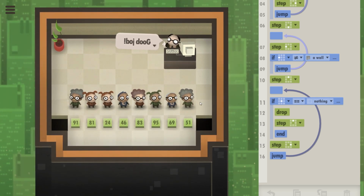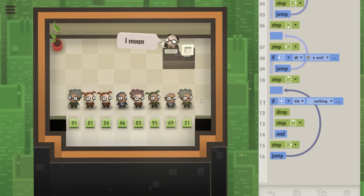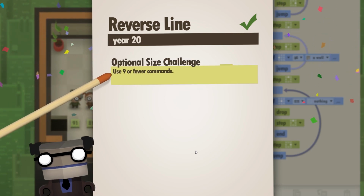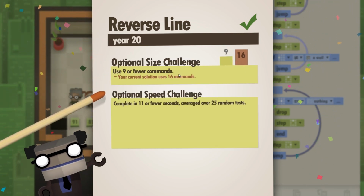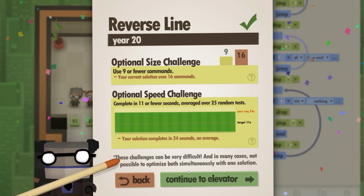Boys, douche. Ha! Whoops. I mean, good job! Reverse line. 9 or fewer commands. I did not hit that. Speed challenge. I did not hit that either. Job well done. Continue to elevator.